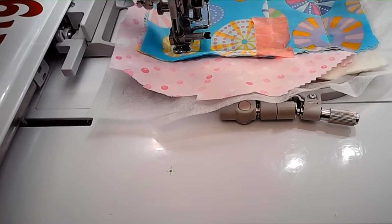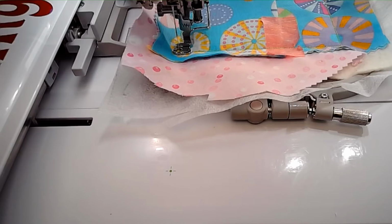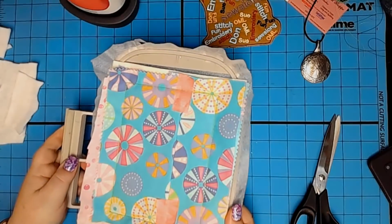So, yay! It's done, and it's gonna be so cute. So cute. Wait for the song. There we go. Sue Shive says, watch your fingers. Yes, I know. I don't recommend putting your fingers anywhere near the machine. So, Dawn, desk? Yes. Desk, Dawn?